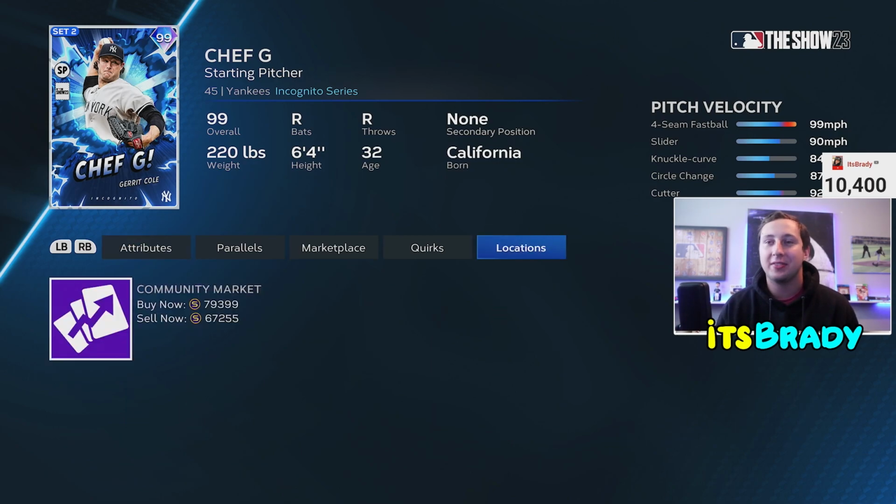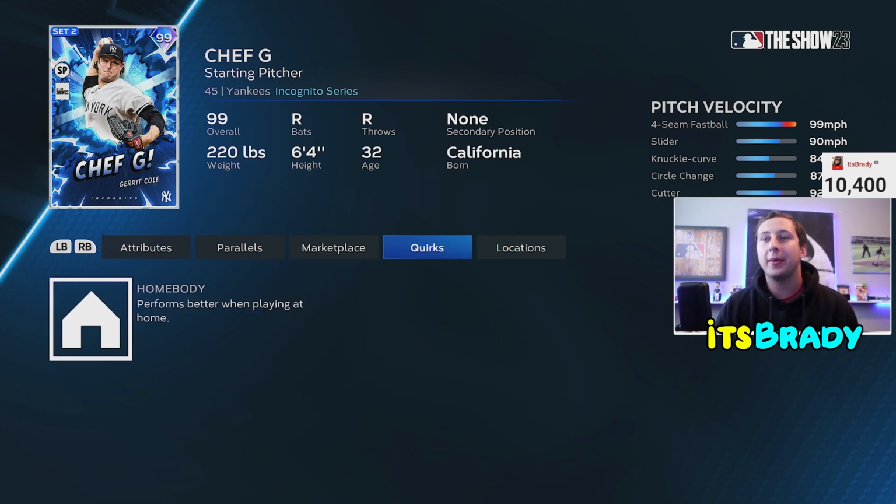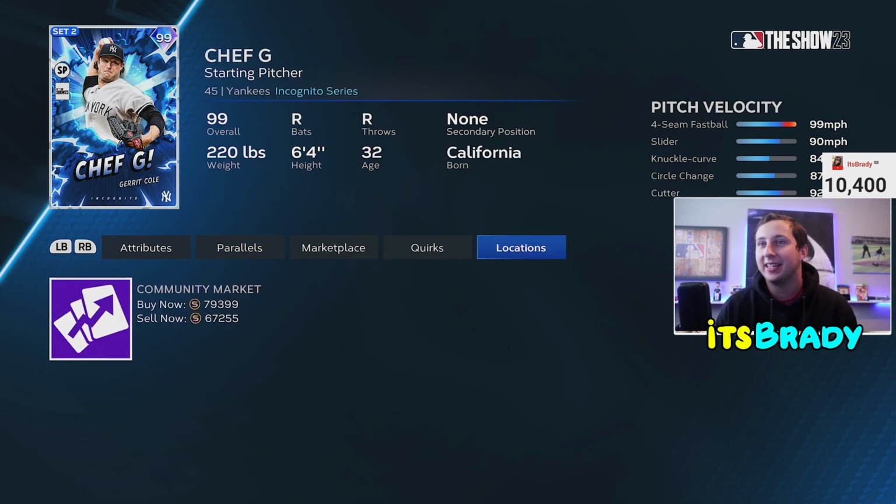He's a little more expensive, he's like 80K, but what's so good about him is the outlier heater. It's not outlier, but it's pretty much above 100 every single time. I don't know why they didn't just give him outlier like a lot of other guys, whatever. He's still consistently like 101, so it's not a big deal. Like, he's really good. He's got good control numbers.